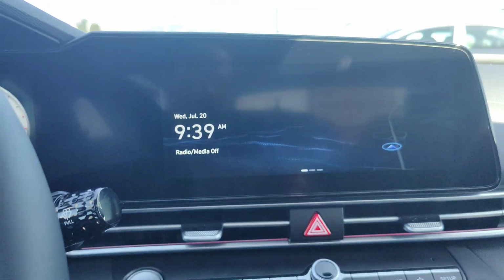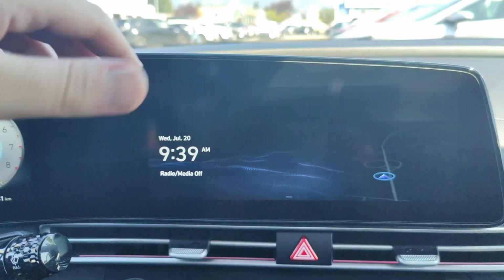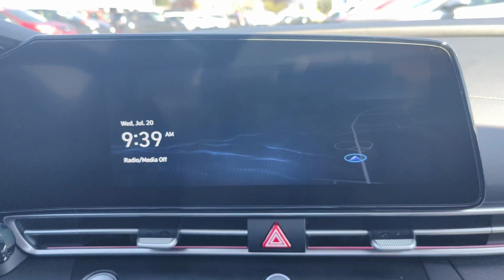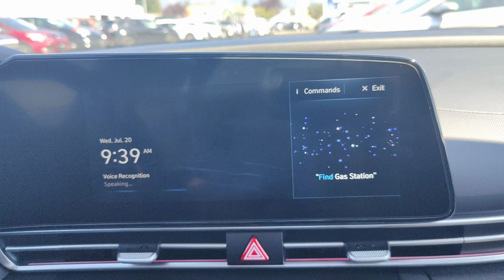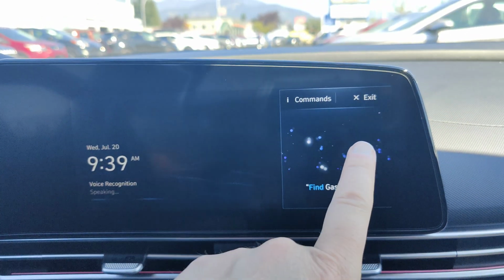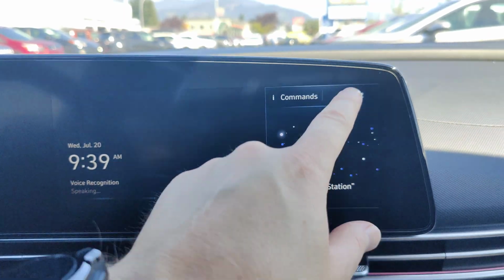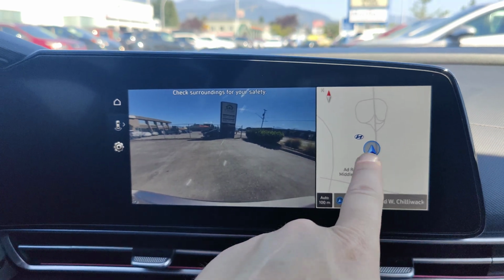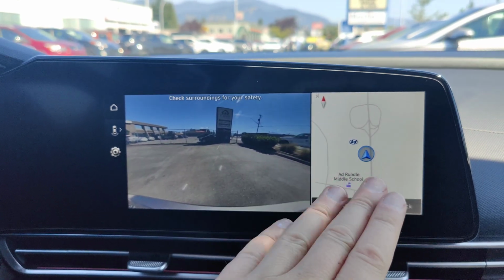I won't spend too much time on this screen just because I've gone over this screen a million times in other videos. So please check out my other videos to learn more about this screen. You'll notice here the voice recognition is a little bit different. It's actually coming up with this little box on the side here. So that's new. But also if I turn on the backup camera, it'll also put something else on the right-hand side of the screen. So that's new as well.